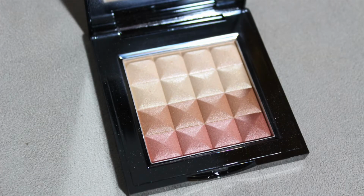So the other thing that came in the same kit as the eyeshadow palette is this little highlighter right here. It has that same gunmetal packaging, which is so cute. And then it also has a little mirror right here. And this is what it looks like. This actually reminds me of the Physicians Formula Shimmer Bricks, I think they're called. I can't compare the quality because I've never tried those.